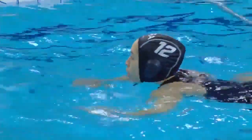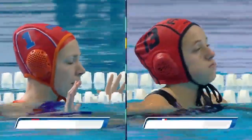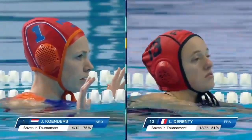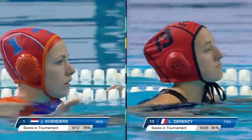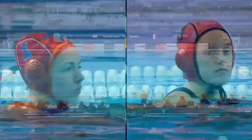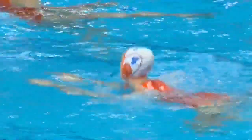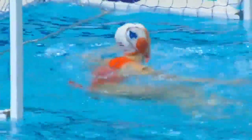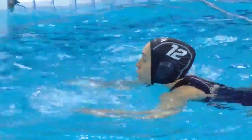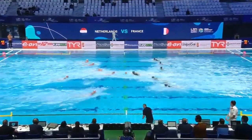So the Dutch in the white caps and France in the blue caps this time. The goalkeepers, Johanna Kounders in front of the Dutch goal and Laurent Duranty in front of the French goal. The Dutch player, Katarina van der Sloot, started a little too early. And now the first swim off. And France wins it. So they had the first possession of the ball.